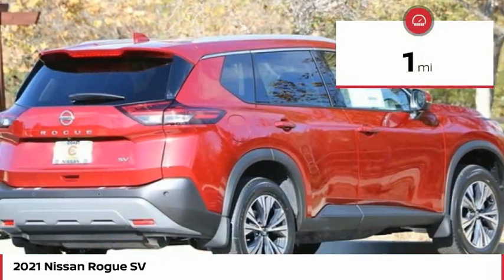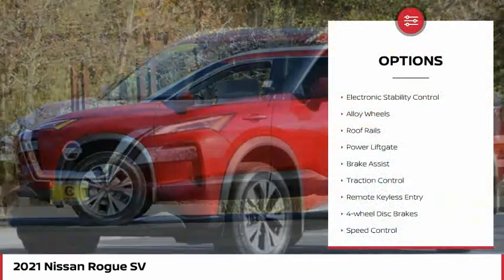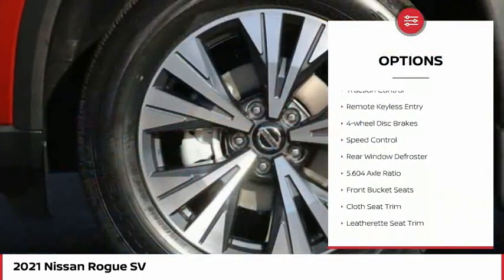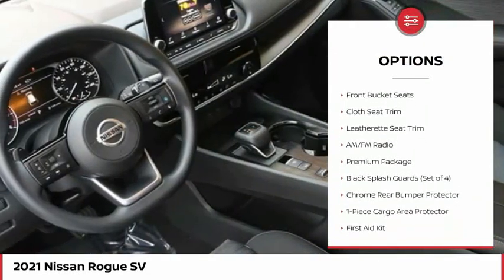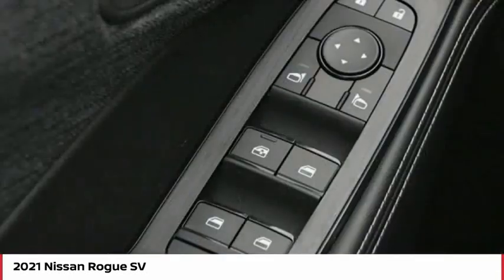This vehicle has less than 100 miles. Here are some of this vehicle's great options: electronic stability control, alloy wheels, roof rails, power lift gate, brake assist, traction control, remote keyless entry, 4-wheel disc brakes, speed control, rear window defroster.